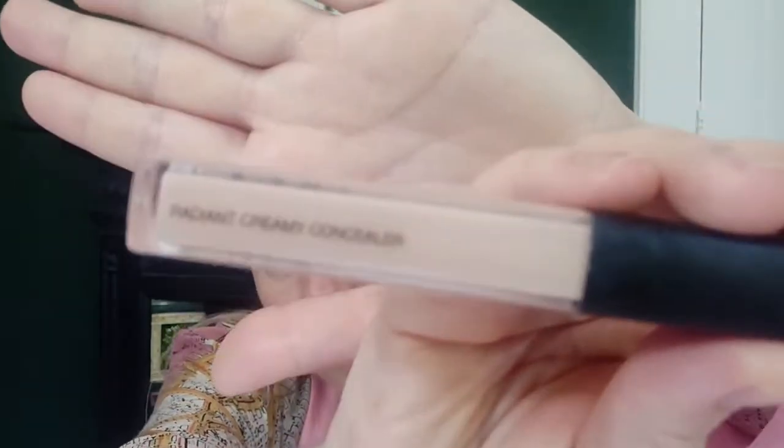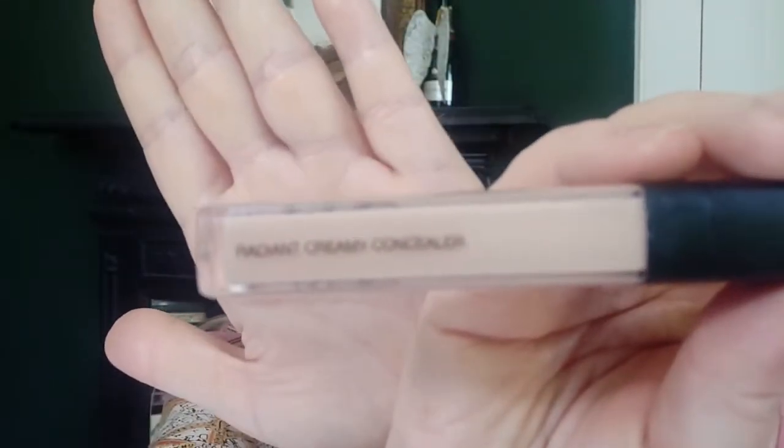So then I move on to concealer. I use NARS Radiant Creamy Concealer, in light 2.5 Creme Brulee. I have, again, only just recently discovered this. I tried this and I was so impressed. It's got way more coverage than whatever concealer I was using before. I can't even remember what I was using before, but I've never used this one. It's got way more coverage, but again, it's really bright and dewy. It's not cakey at all, considering the amount of coverage it gives.